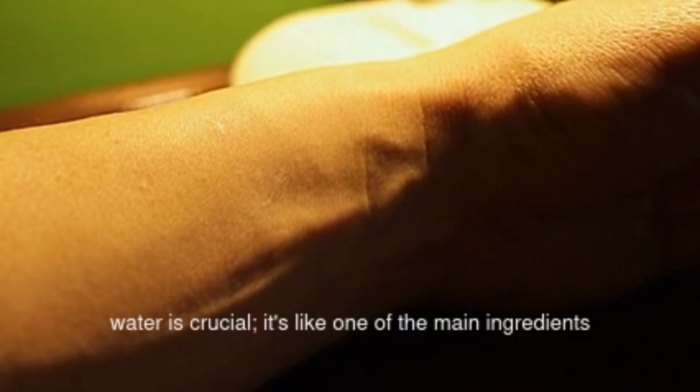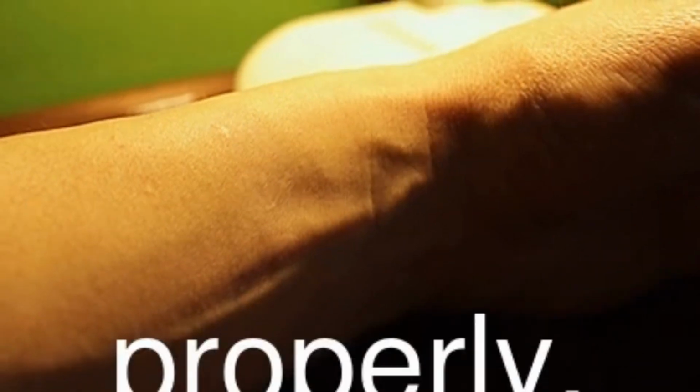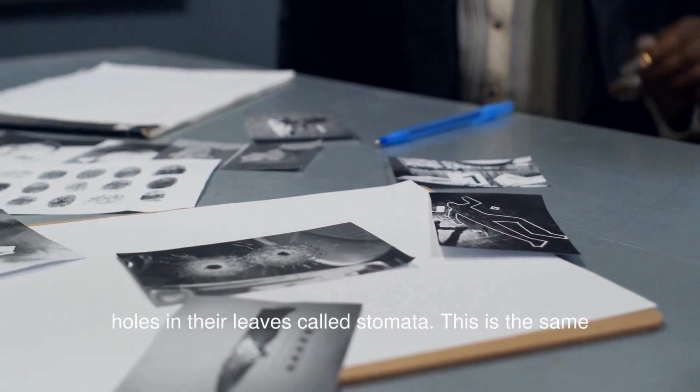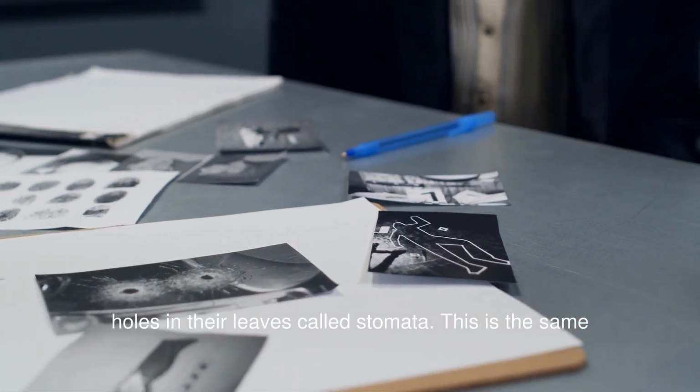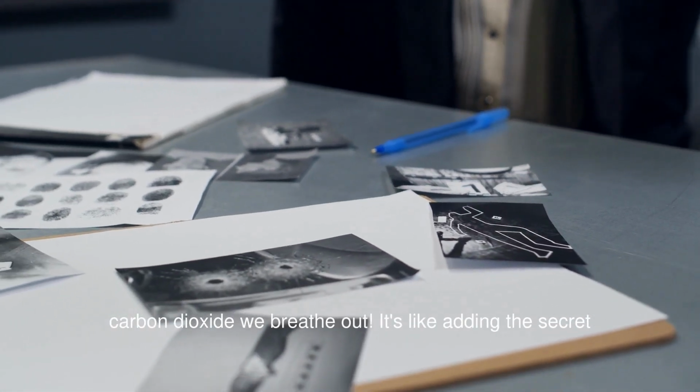Plants absorb water from the soil through their roots. This water is crucial. It's like one of the main ingredients in our plant-powered recipe. Plants take in carbon dioxide from the air through tiny holes in their leaves called stomata. This is the same carbon dioxide we breathe out. It's like adding the secret spice to our plant recipe.